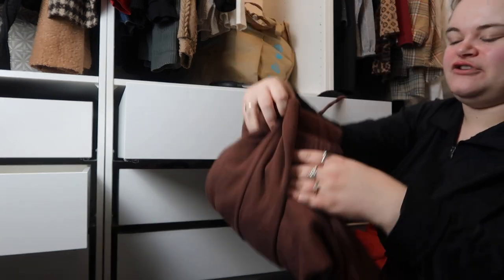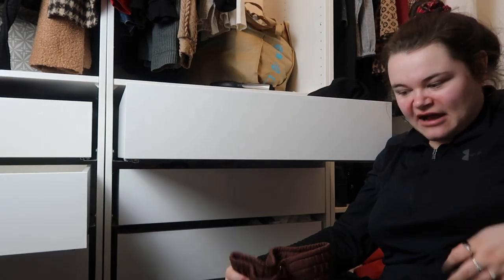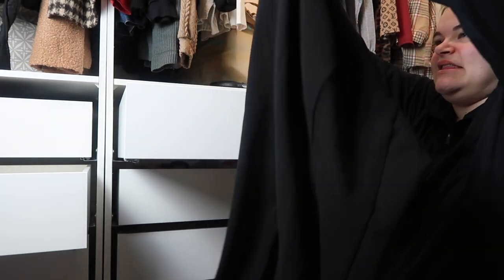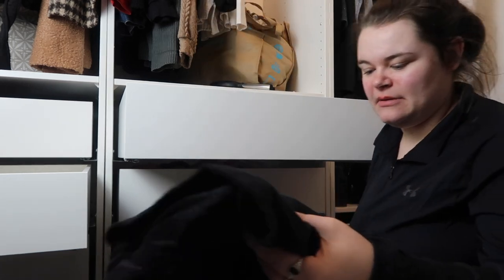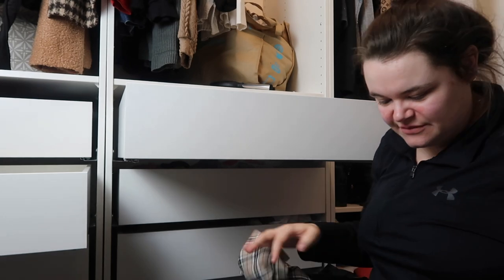Okay, these are my favourite joggers ever. Whoops. They're like corset waist. I've actually got the black version on now. They're so nice. So they are staying. These are my trousers. I like these. They're just a smart pair of black pants if I want to be a bit more smart. What else? My cord pants. I like my black cords. They're staying. And then I got these from the same seller on Depop.